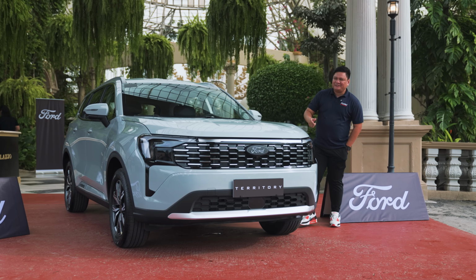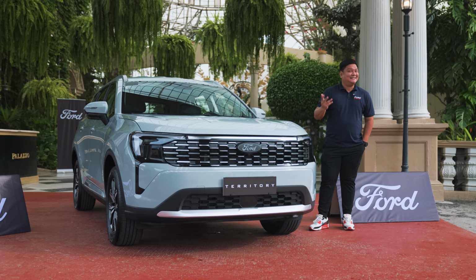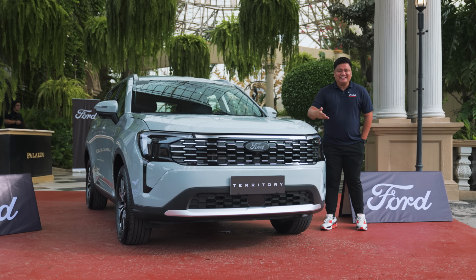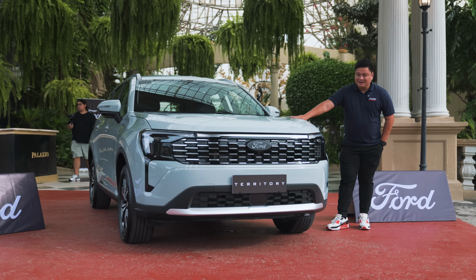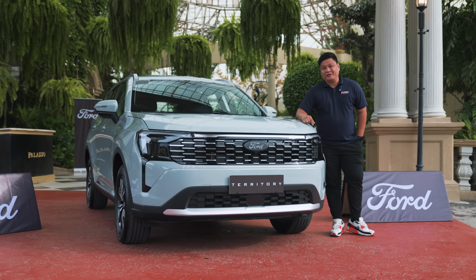Today we've got something special in store for you. You know, the Ford Territory is one of the country's best-selling crossover SUVs. But things are changing. The times are changing, and so does this little bad boy right here. And I think you're definitely going to be interested in what it has to offer for 2026.